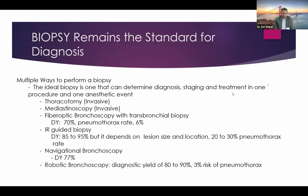One of the difficulties when you think about biopsying the lung compared to other organs is the lung moves. It's not like biopsying something on your skin or biopsying a muscle or biopsying your liver.